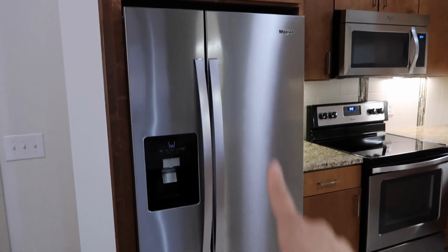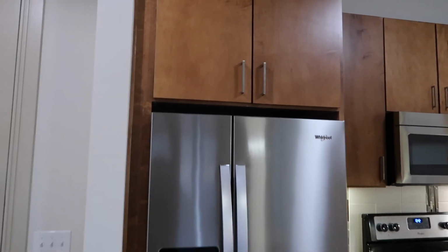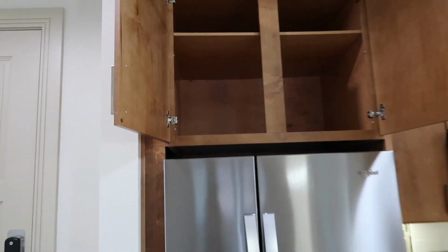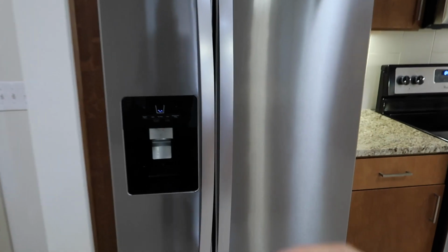You have your refrigerator, and above the refrigerator you have cabinets, which is a plus for storage space, and I'm gonna try to open it right now. So you have that storage space all the way up there. You have your standard refrigerator.